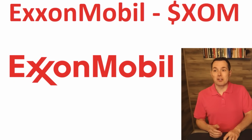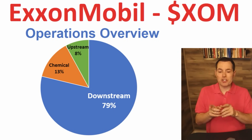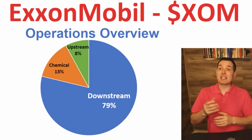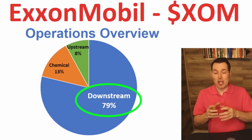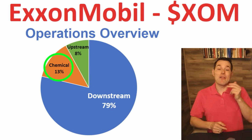Okay, now let's jump into Exxon's business. This is Exxon's revenue according to their segments off of their 2021 revenue numbers. We can see that their downstream business generates most of their revenue, almost 80%, followed by chemicals and then upstream.